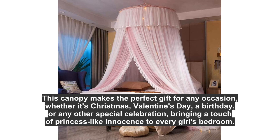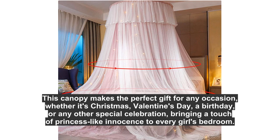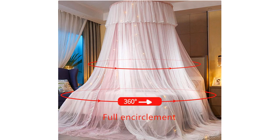This canopy makes the perfect gift for any occasion, whether it's Christmas, Valentine's Day, a birthday, or any other special celebration, bringing a touch of princess-like innocence to every girl's bedroom.